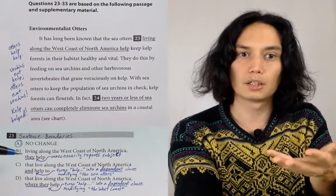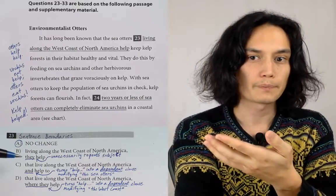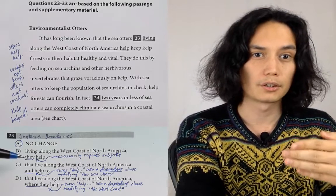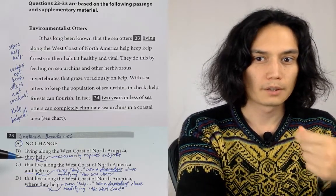What about them? Say something about those sea otters. What about those west coast sea otters? What do they do? So this "they" here unnecessarily clarifies that we're talking about the sea otters when we already know that we're talking about them. All right. There's the wrongness of B.